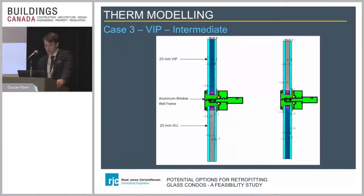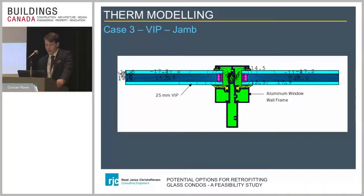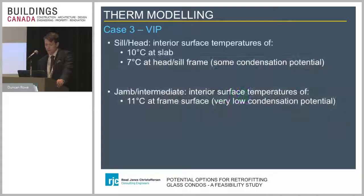So this is what it looks like at the intermediates and jambs. It would look very similar, so it's a pretty straightforward install. And you can see the interior surface is much higher. We get 10 at the slab, 7 at the head, 11 at the jamb, so some improvement, but we're getting similar numbers to a window system.